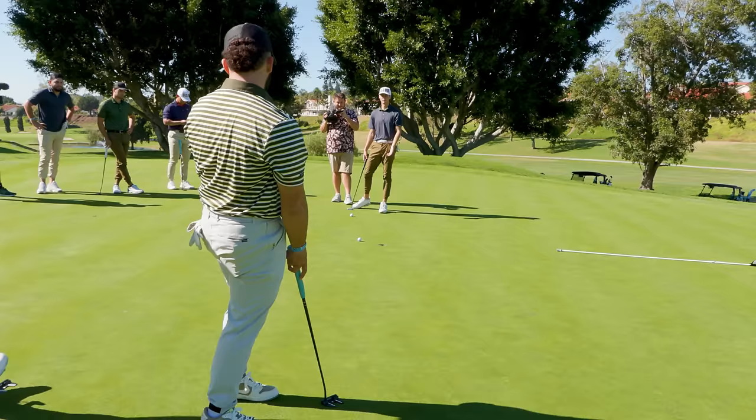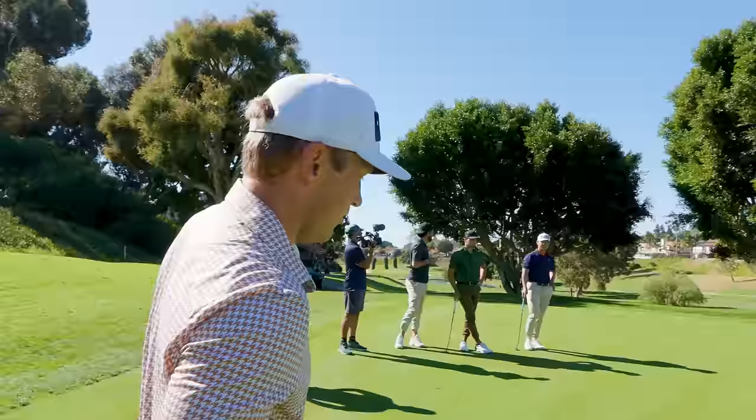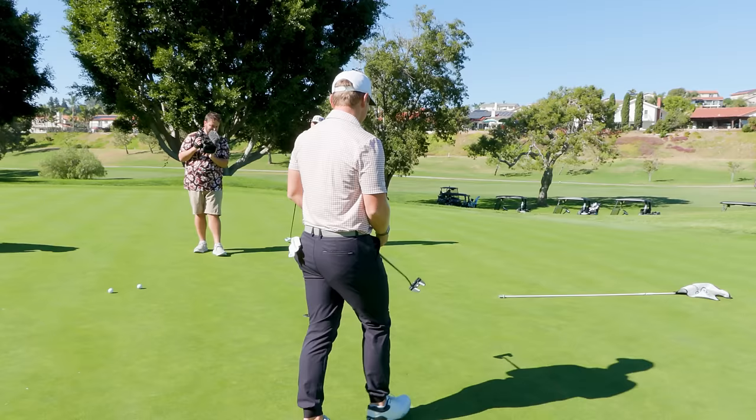Did that move up the hill? Yeah, that's exactly what I thought. My putt moved that way. I was like, what the? Good putt. Got a 10 footer for my birdie. Might be in a playoff if I don't make this. Or I need to make that to get in the playoff, actually.